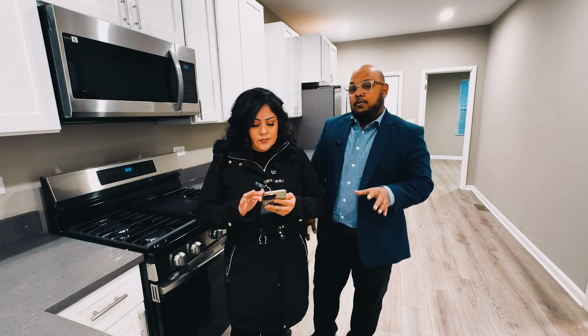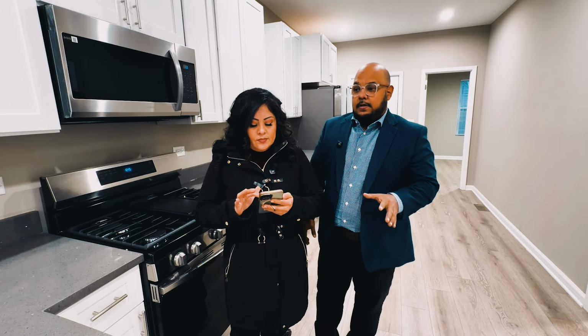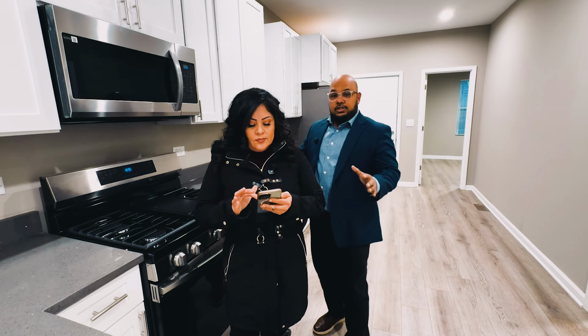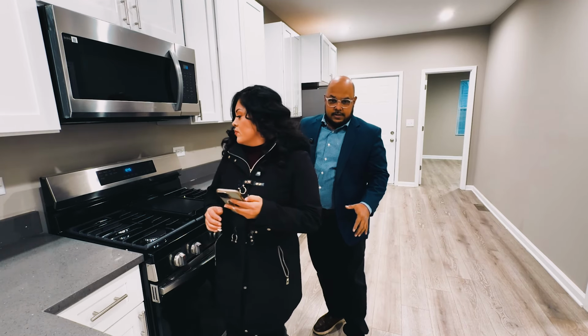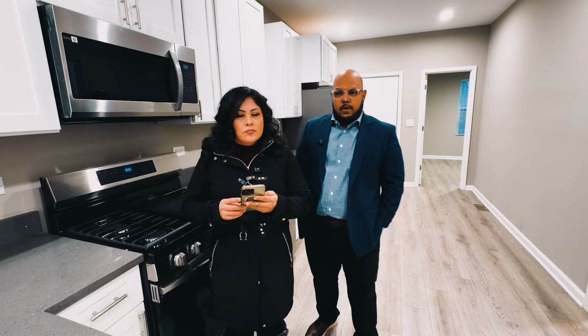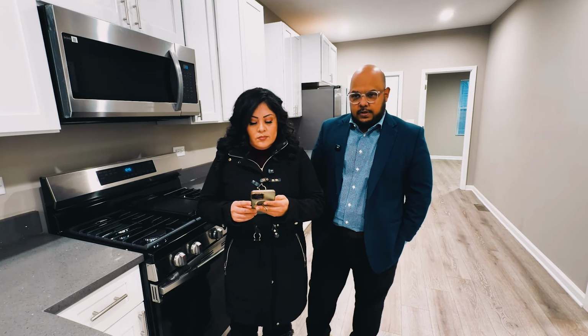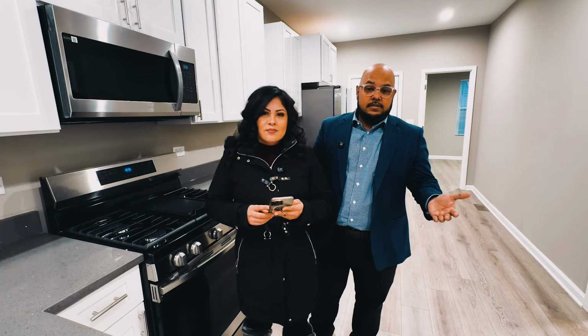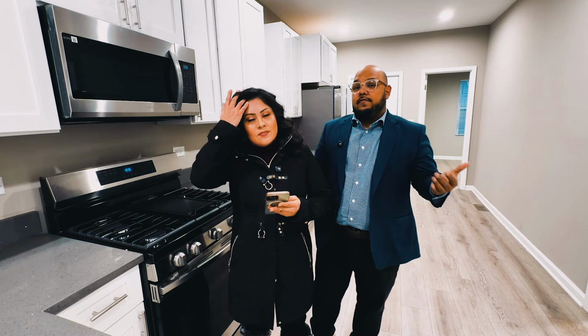If you want more information, reach out to us. The other things we want to point out are that this was a chef's kitchen with quartz countertops. We are close to plenty of smaller restaurants, close to the expressway, as we said before. As far as financing is concerned, this will happen easily with an FHA loan or a conventional loan.